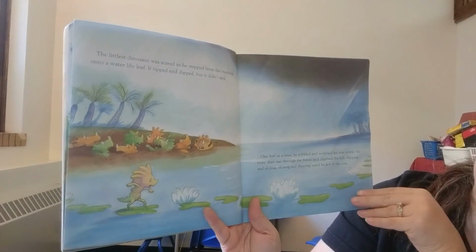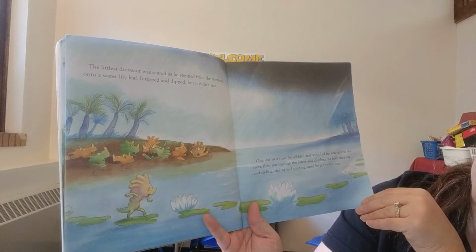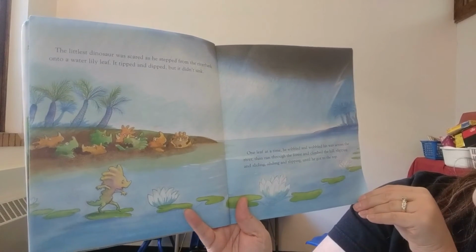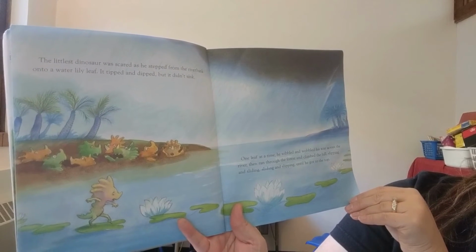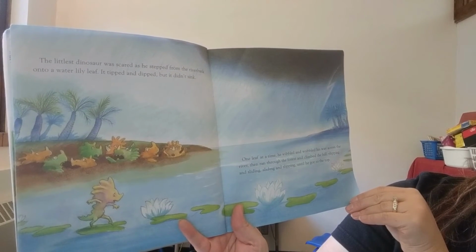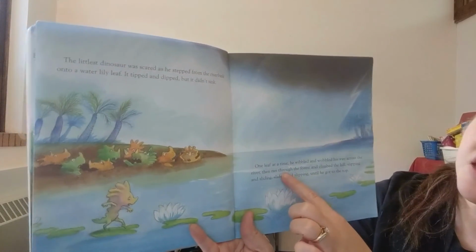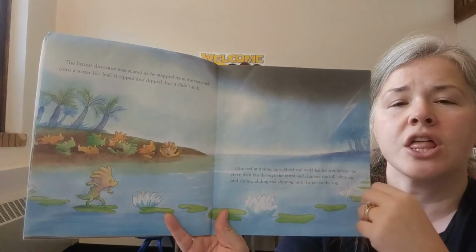The littlest dinosaur was scared as he stepped from the riverbank onto a water lily leaf. It tipped and dipped, but it didn't sink. One leaf at a time, he wibbled and wobbled his way across the river, then ran through the forest and climbed the hill, slipping and sliding and slipping until he got to the top. So let's say that word, through. Here we go. Through.